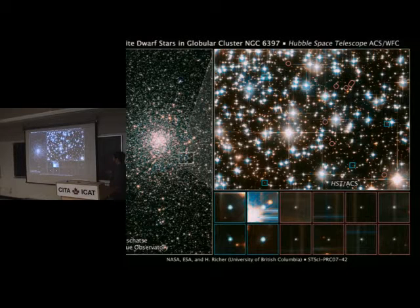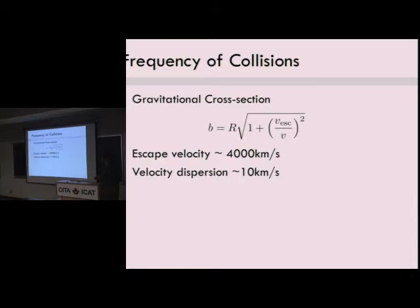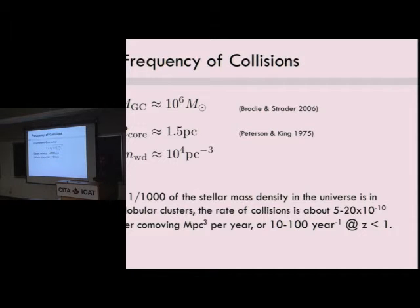But in any case, there's a lot of white dwarfs in this tiny little box, and we can't even look in there where there would be many more white dwarfs. And the collision rate would go up. And so you could do a sort of back of the envelope calculation using gravitational cross-section. The escape velocity of a white dwarf is about 4,000 kilometers per second. Velocity dispersion in globular clusters is about 10 kilometers per second.